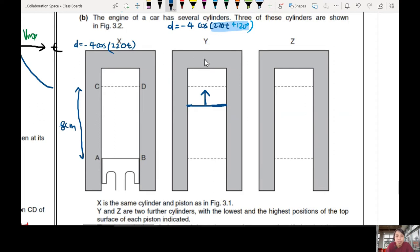So if you want to find what is the exact d at time zero, at this instant, we start the timer at time zero. So this one will just become negative 4 cos of 220 times 0, which just becomes 120. This will give negative 4 cos 120, which equals plus 2. So this piston, wherever it is, will be 2 cm above the equilibrium position. So here is 2 cm.